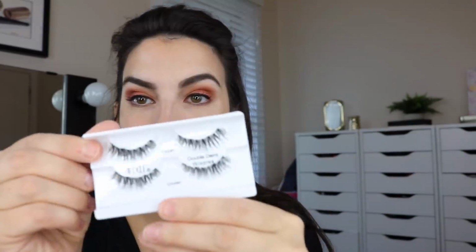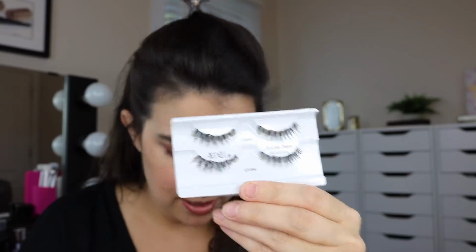Here's what we'll do. Let's try the full strip. I'm not gonna judge these till I've tried the full strip and we see how that goes. Because maybe there's just something about this accent lash that is making it harder. This is the next style we're going to try. What are these called? The double demi wispies. So here's the upper. Yep, they do look like demi wispies.